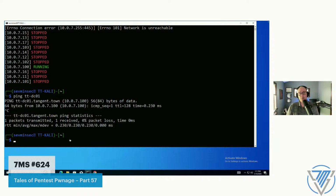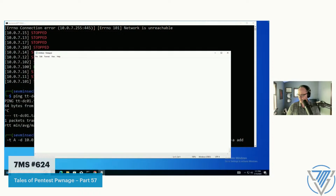So you can do that. Domain users by default can add new DNS records to the domain. So I did that ahead of time because it can take a little while to propagate. But that would look something like this. Let me show it to you in text for a second and just blow it up.